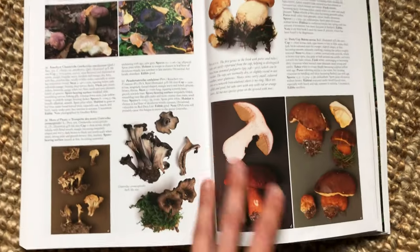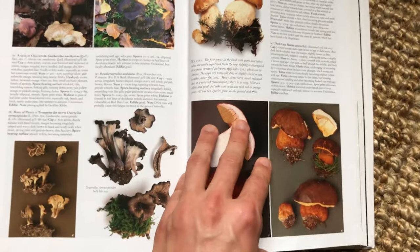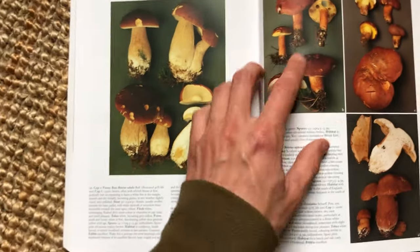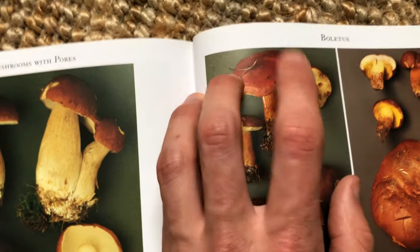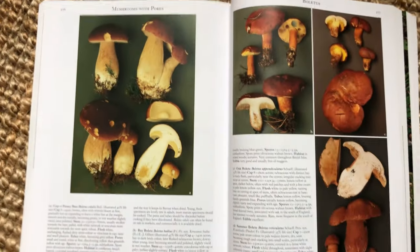A couple of the mycologists that are on there said, whilst it does look superficially like a dark cep, it is most likely 99% sure a bay bolete. And they told me something which was interesting, which was that although the pores usually do stain blue, and all the ones that I foraged for before have this blue staining pore structure on it, it doesn't necessarily stain blue.